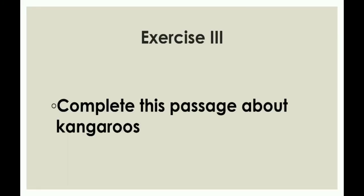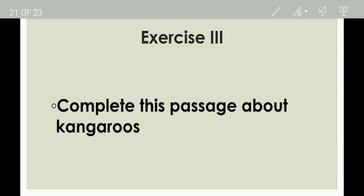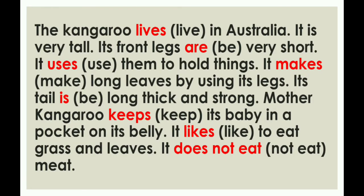Now students, coming to the third exercise, we have to complete this passage about kangaroos. Now let's see. The kangaroo lives in Australia, because kangaroo is the category and it is taken as singular. So lives will come. It is very tall. Its front legs, see, legs are plural. So the be form in the present tense we will use is are. Very short. It uses them to hold things. It makes long leaps by its legs.